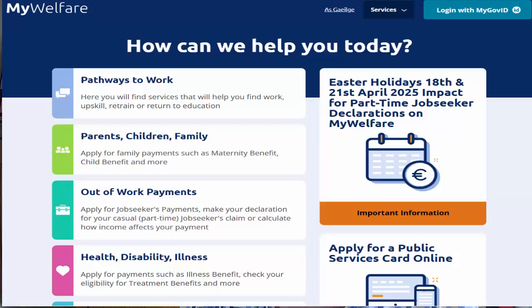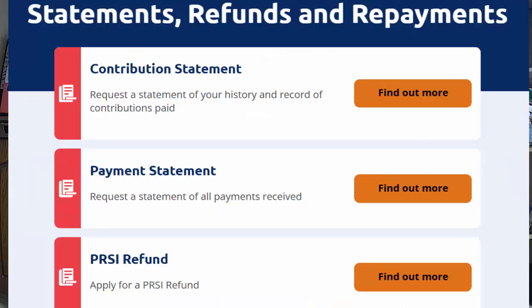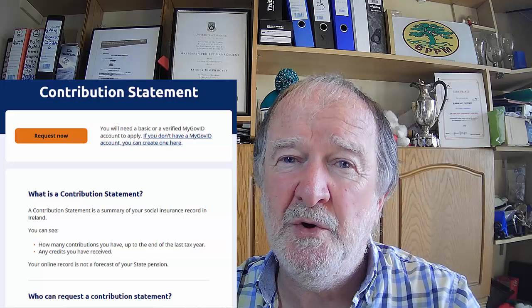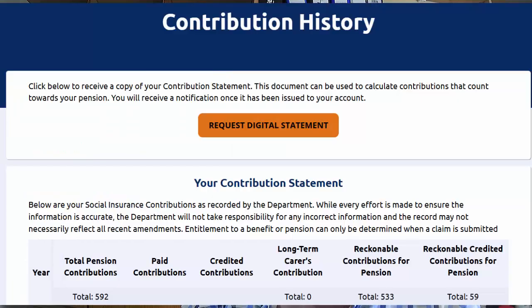How to establish your PRSI record online. Log in to MyWelfare.ie using your MyGov ID. Scroll down to Statements, Refunds and Repayments as shown here. Go to Contribution Statements and find out more. Click on Request Now and enter the 2-factor authentication code. This will show your PRSI history, including total contributions and their classifications.